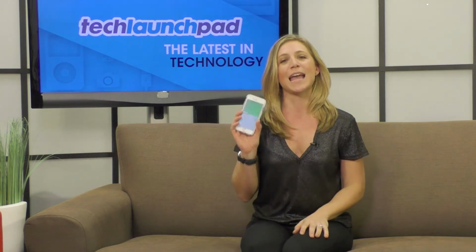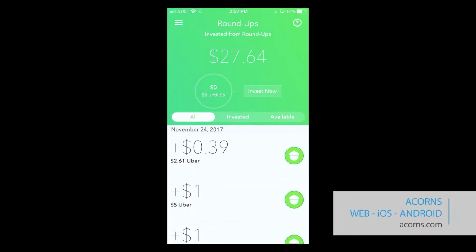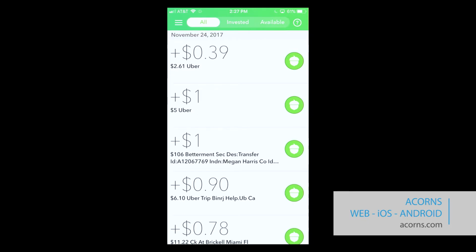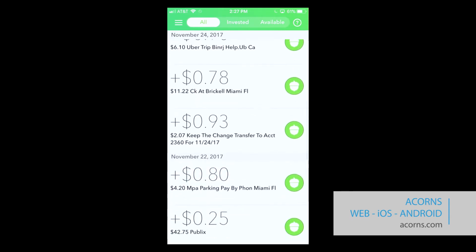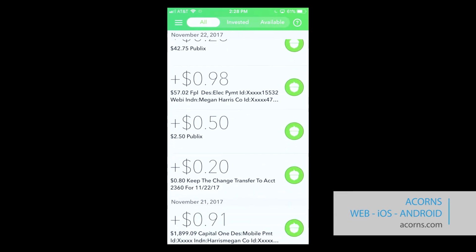Now the first is an app called Acorns. I've only been using Acorns for a few weeks now, and it's really great because it's enabled me to save money just by rounding up to the nearest dollar on all of my purchases. So for example, I spent $11.22, so it rounded up 78 cents into a savings account. 93 cents, 80 cents. Anytime you link it to your debit card, your credit card, it will save up rounding to the nearest dollar.